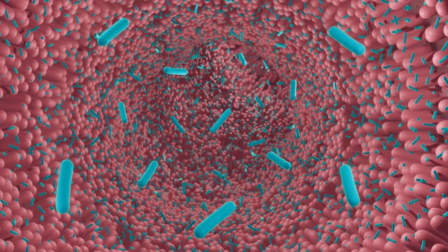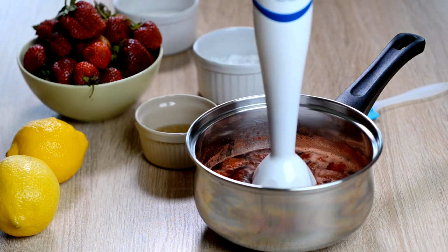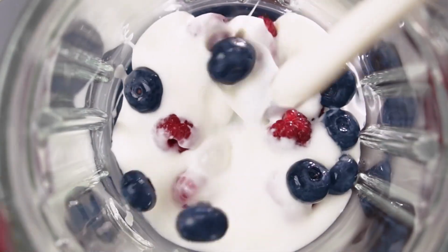Berries also contain prebiotics, which fuel the growth of beneficial gut bacteria. They fight inflammation, which impacts digestive health. Tip: top your yogurt or oatmeal with fresh berries, or add them to smoothies for a fiber boost.